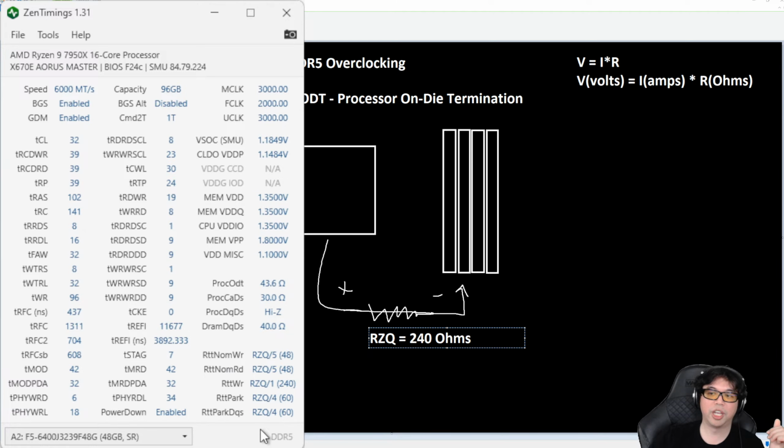But the lower right is actually what matters if you're trying to run a bunch of memory. Like 4 sticks, 128 gigabyte minimum. This is what makes or breaks the stability. So notice here, this first one, 43.6 ohms. That is the proc ODT. That's like the main one. You could think of this one as the equivalent of the VSOC for trying to get RAM stability.